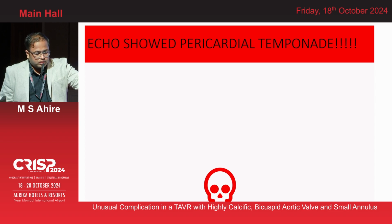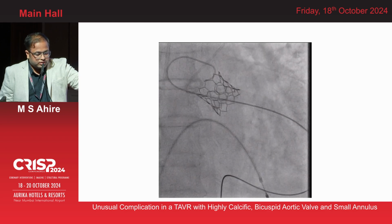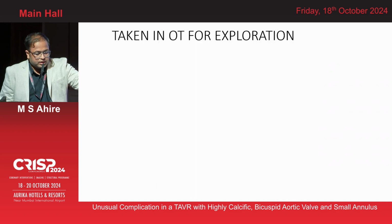So we inserted the sheath and the pigtail catheter and drained out the pericardial effusion fluid.